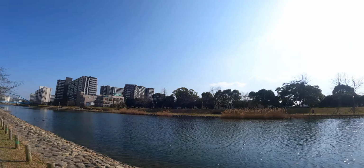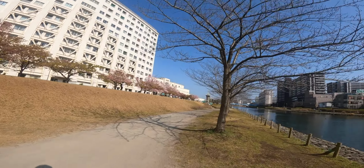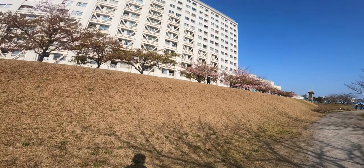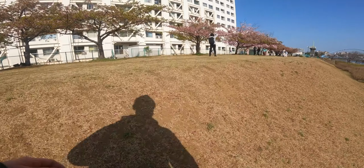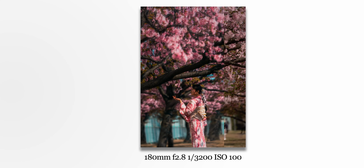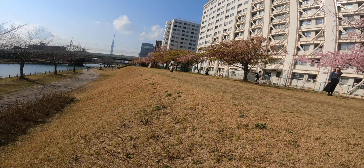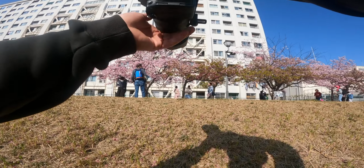I think this is gonna be pretty quick, but at least you get an overview of the place. Oh, I see some kimonos out there. Let's climb up the slope. Okay, let's go down the slope a bit. So I want to try to put a bit of foreground. Something like this.